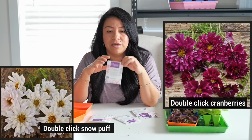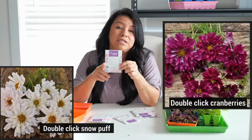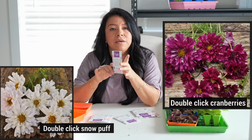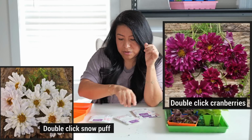They're growing for the sale. And this is going to be a nice second addition. Snow Puff is definitely a little bit more on the pure white color, but the Kilimanjaro marigolds are more like a creamy, off-white color. So very excited about this.